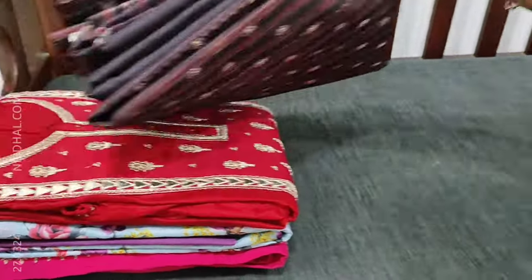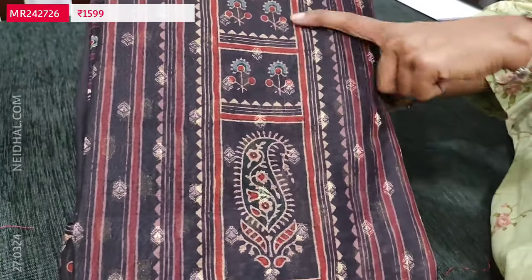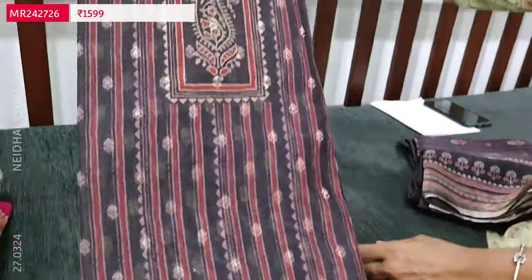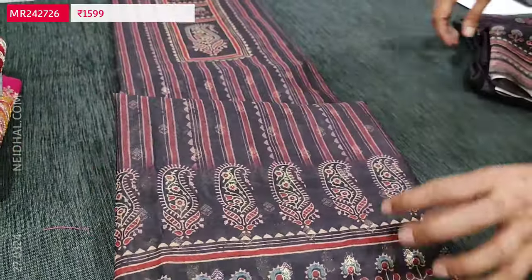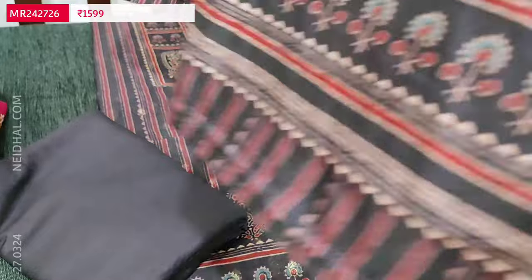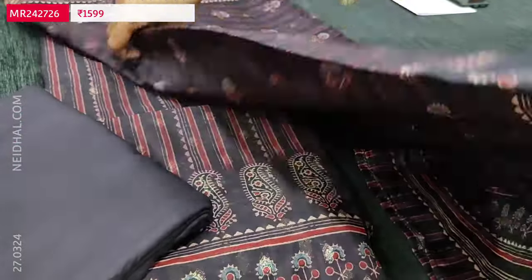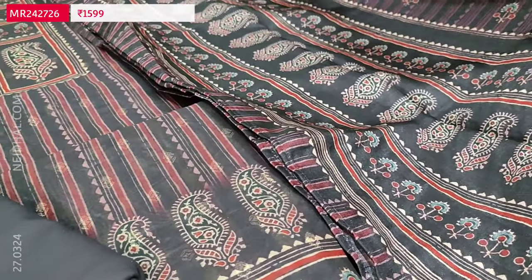So the third color we have is in wine purple shade, and this has a vertical print. For the yoke, we have mango kind of prints and small zari buttas all over the fabric. So we have 3 different designs in digital silk cotton. Daman border. Lining is needed and we have a dark purple spun cotton bottom and the dupatta is also in silk cotton with a beautiful print. So all over the dupatta we have this print and for the pallu mango print, and these sets are priced at 1599.